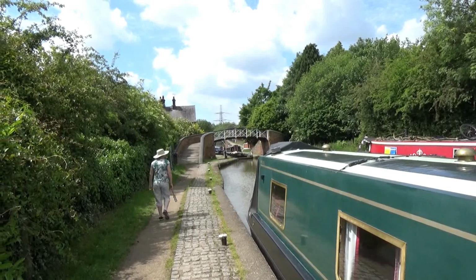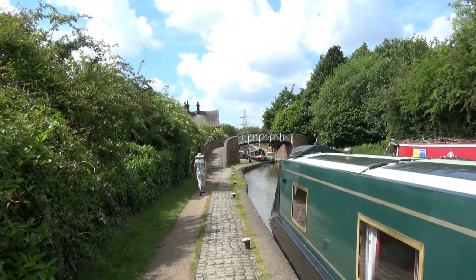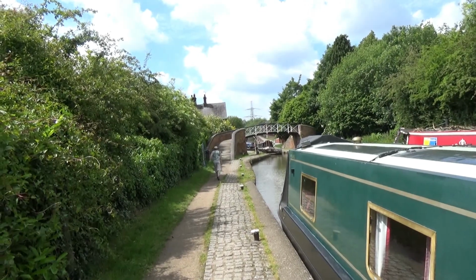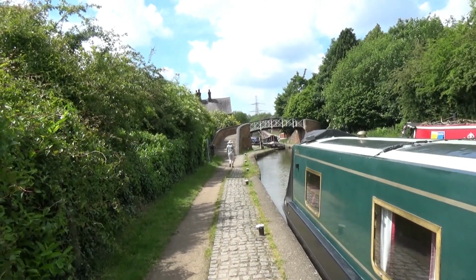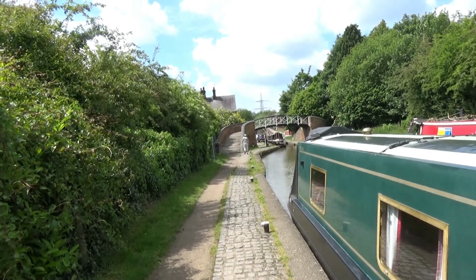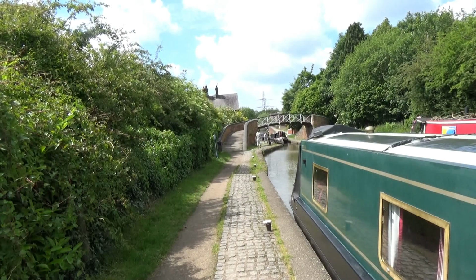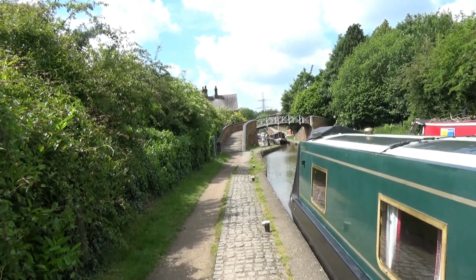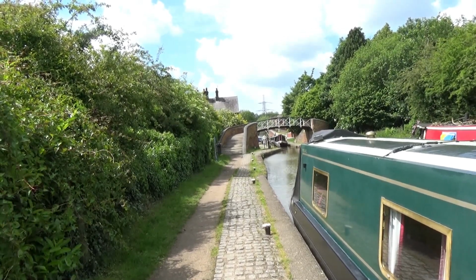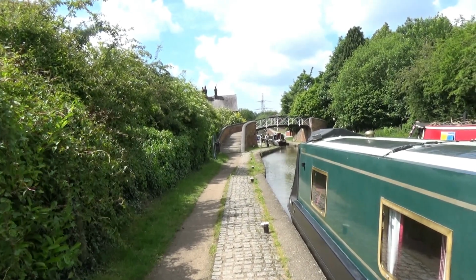Here we are at Hawkesbury Junction. That lock has a rise and fall of about 7 inches. It's something called a stop lock, and stop locks are designed to avoid one canal company, the Coventry on the other side of that lock, stealing water from the other, the Oxford, on this side of the lock. Bit of an anachronism now, but they still exist and they're quite quaint.